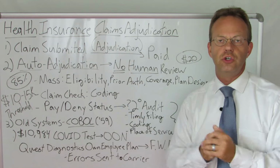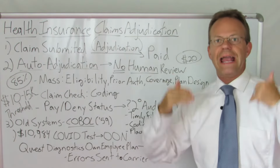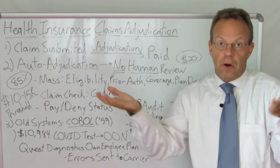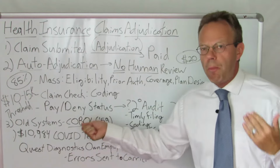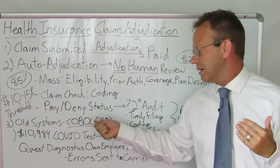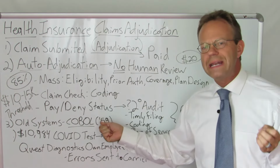I was speaking to a former executive, and a lot of insurance carriers actually outsource claims adjudication to third-party companies where all they do is adjudicate claims. And a lot of that software is still in COBOL, which is a software language that was originally created in 1959. COBOL is an acronym. The software was created in 1959.